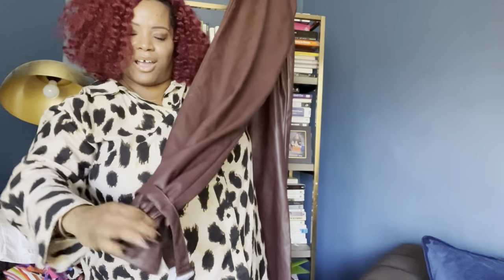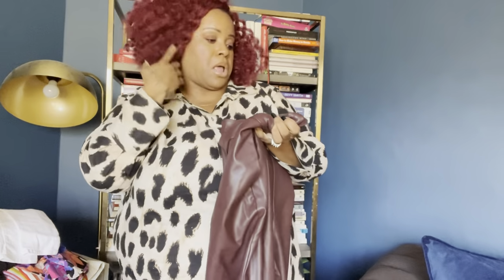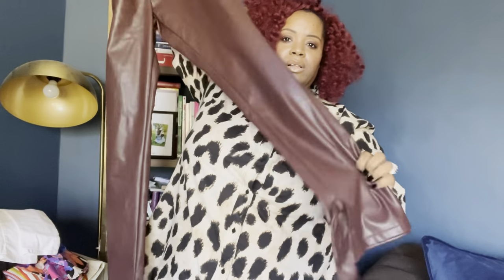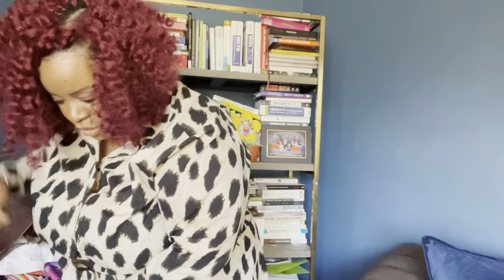Whatever keeps him happy. So it's the pant where you kind of tie around the ankle, that style. And this is a size, I'm going to say it's an 18, 20. It's an 18. So faux leather pants, and it has that detail where you can close it off around the ankle, which I love. If this was my size, I wouldn't keep it because I want my girls and guys to be fab. So I'm not going to keep it.